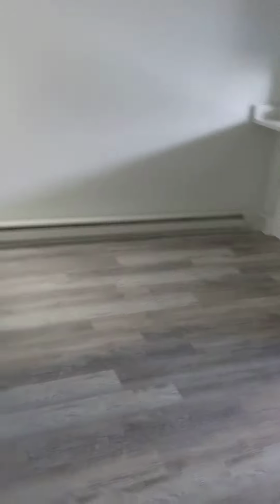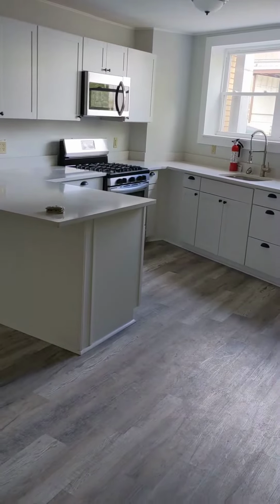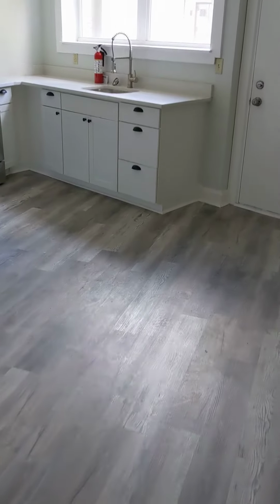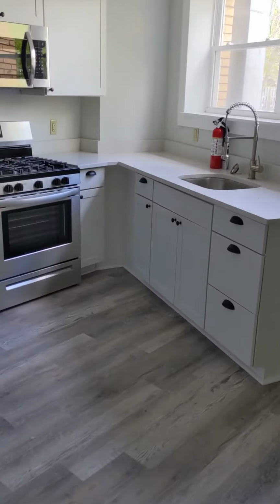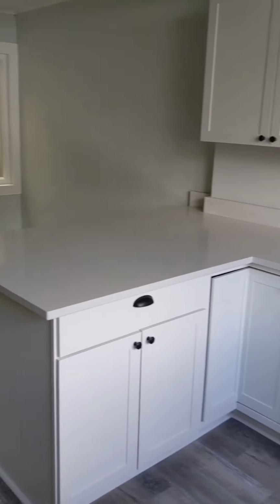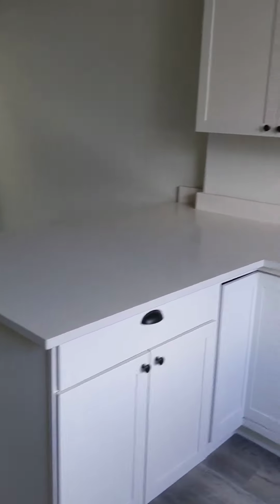great area. You can see open, has room there for stools, room here for a dining room table. We got gas cooking, built-in microwave, wood flooring again throughout. It's a nice commercial gas range. Great kitchen. Nice sunlight coming in.